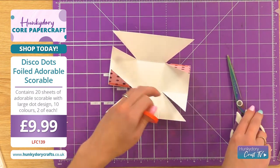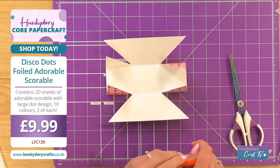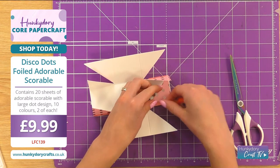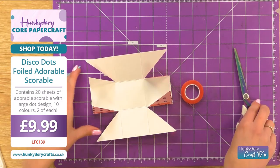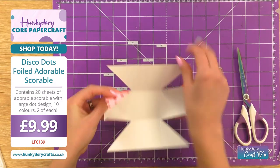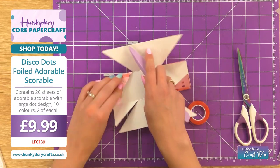Lots of people saying that they're going to have to give these boxes a go. They're so gorgeous, so useful. They certainly are. You're going to be able to use them all of the time. Oh, and that's it. Because it's adorable, scorable, it's not going to let you down. It's going to last ages. It's going to be able to hold your presents. You just know you can rely on it, can't you? Which is just what we all need. Who doesn't want a good quality, reliable cardstock for these kinds of projects? And it makes it so easy.